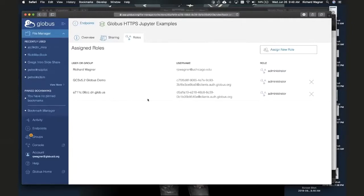Let's suppose I have an endpoint and I want to delegate authority to some of my team members working on a project. I can make them part of a group and they can do this. Any place a user can fit in, like the manager of an endpoint or the monitoring role for something, a group or client ID can be used as well.